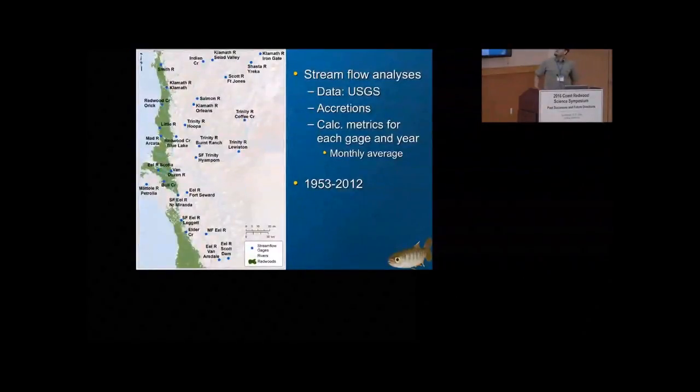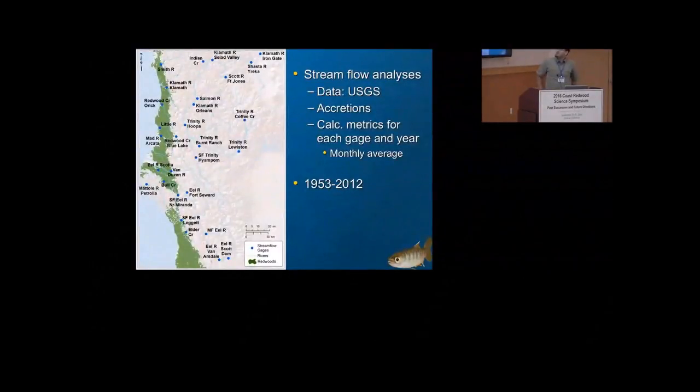So here's a map of the long-term streamflow stations from the U.S. Geological Survey on the north coast of California there. I've highlighted the range of the redwoods in green. So you can see that my study area extends quite a bit further inland than the redwood region. But I'm going to focus on those coastal results.